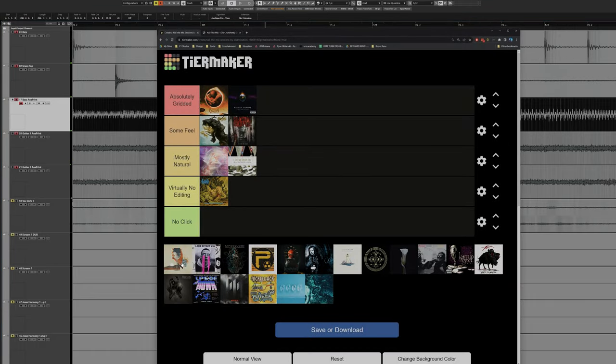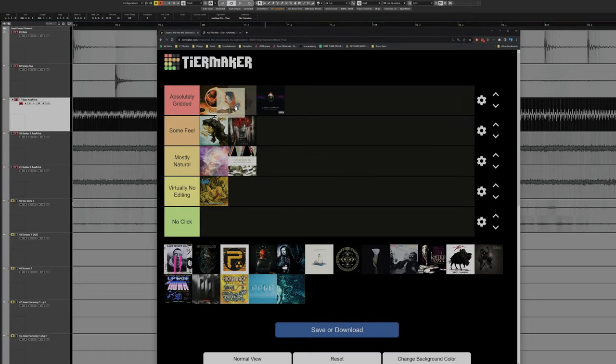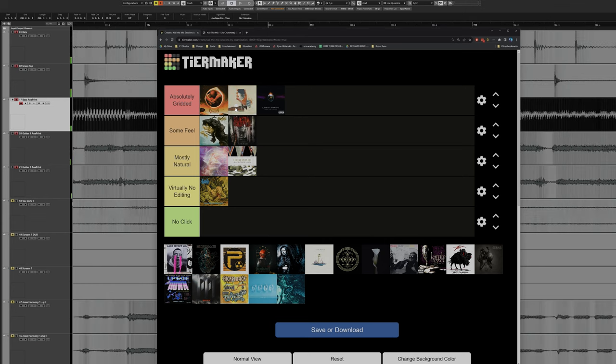Okay, I think we're safe to say this one's gridded. Absolutely gridded. And more notes than Angels and Airwaves. Yeah, I think it's a little bit below Obscura. Up there with Angels and Airwaves, it's definitely gridded.